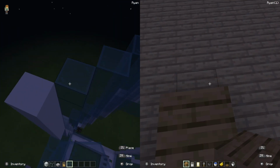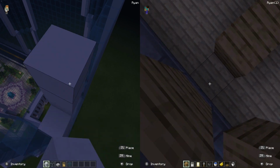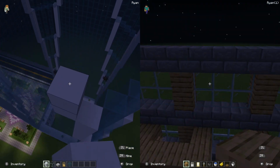Get everything lined up. Everything's lined up. Do the locker rooms have a door to the outside yet where the pool will be? No, but I can do that when I stop building the pool. Yeah, it'll be right there and right there.